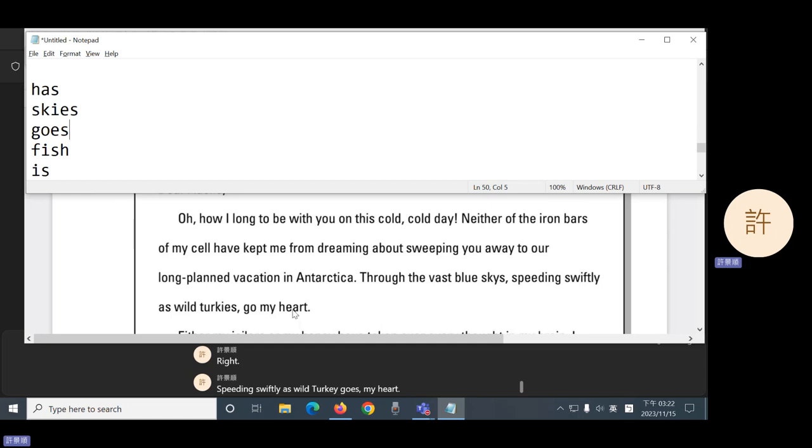Okay, this is a bit harder to spot because the order is reversed. It's an inverted sentence. The subject of this sentence is my heart. The verb is go, and then where does it go? The rest of the sentence, through the vast blue skies, etc. So the subject is singular. The verb should end in S. Through the sky goes my heart. Goes.